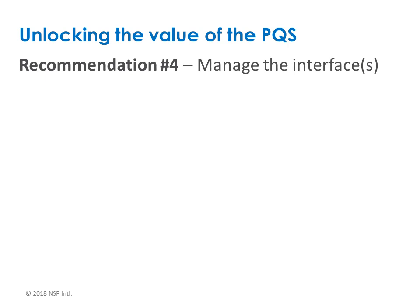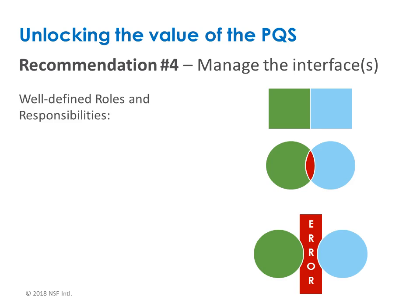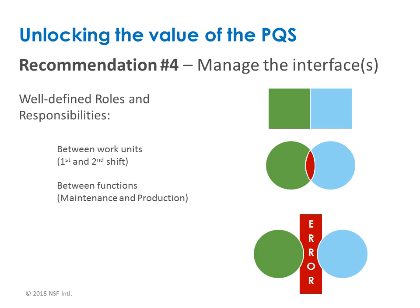Fourth point is to manage the interfaces. What I mean by this, we have at the work group level the need to make sure that roles and responsibilities are clear. I think those of you that are close to plant operations can appreciate the need to have clarity between, say, work units and shifts, if you will. Clarity between functions, say maintenance and production. And importantly, as pointed out in Q10, clarity between the contract givers and the contract receivers. In other words, there's a lot of emphasis in Q10 on outsourced activities. So we need to assure that our quality agreements are very specific in terms of who's to do what.